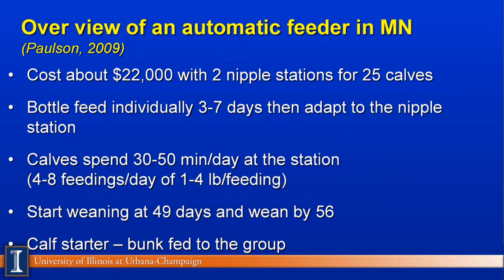The cost of these units is typically about $22,000. It'll vary a little bit depending on the make and the style you're going with. This system will have two nipples. Each of the nipples can handle about 20 to 30 calves. There is some variation on this number, but you can see the range there.